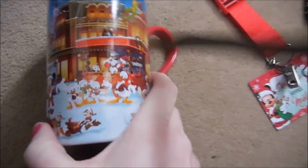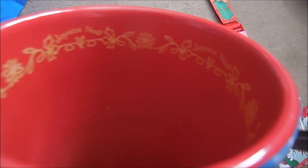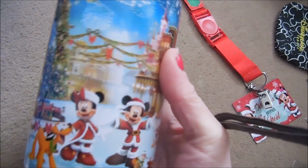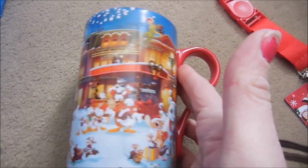I also got this beautiful Christmas mug with all the characters on for €12.99. It's beautiful. There's some Joy at Noel inside. Yeah, it's got a beautiful tree and the main street and all the characters. And it's just gorgeous.